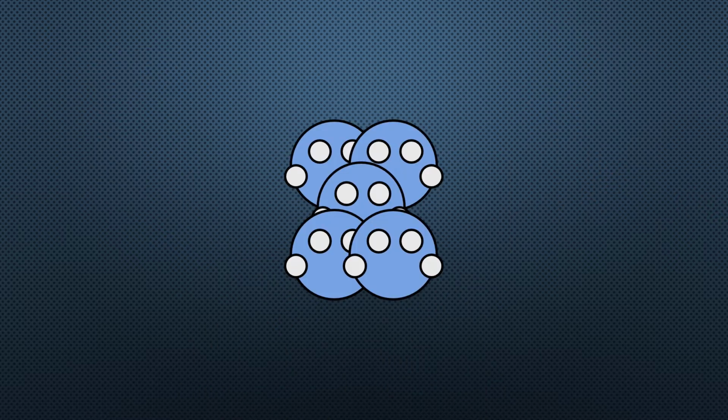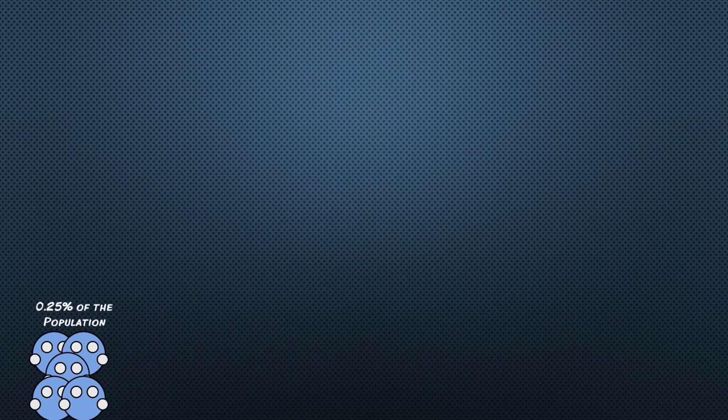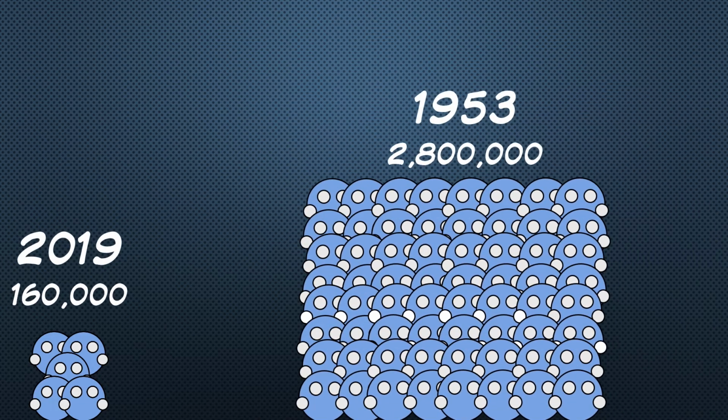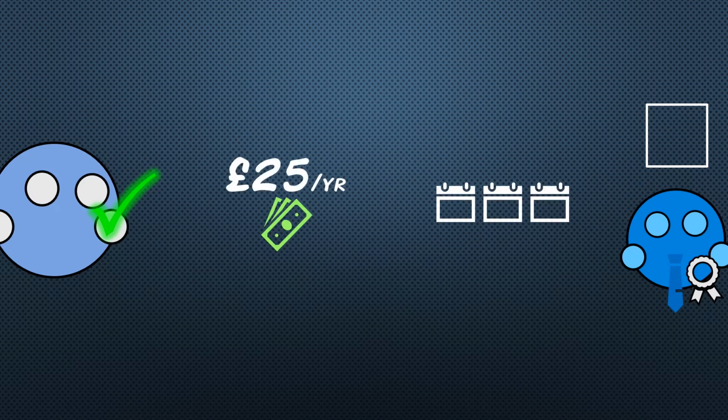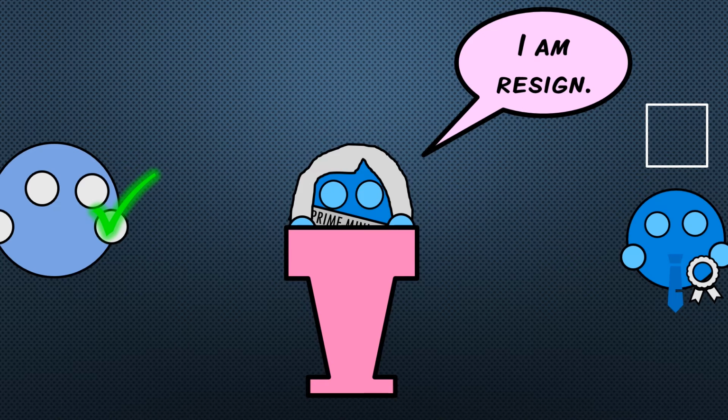And how many people is that? Only about 160,000, a number that has been steadily decreasing from 3 million since the 1950s. In order to vote, you need to have paid a £25 annual fee at least 3 months before the date of the election, which is long before the Prime Minister resigned.